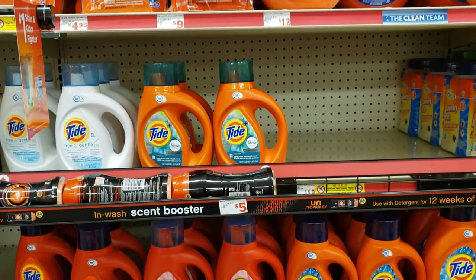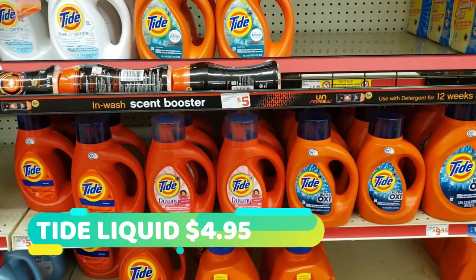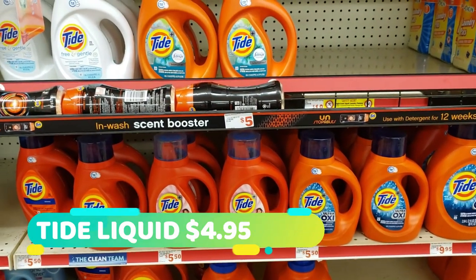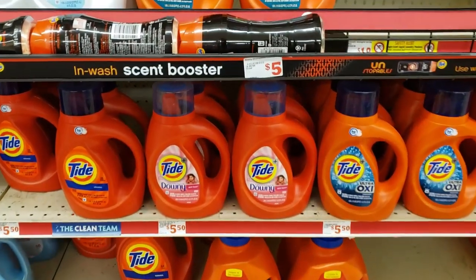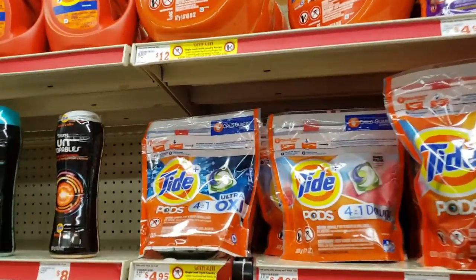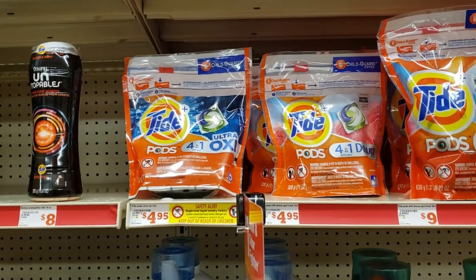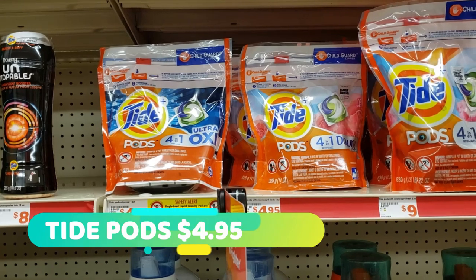So the first thing I'm going to get is a bottle of Tide liquid detergent. They're on sale this week for $4.95. So if you're doing what I'm doing, go ahead and get one bottle of Tide liquid detergent for $4.95 and add it to your cart. Now the second item I'm going to get is going to be the Tide pods. They're also on sale for $4.95 this week. Go ahead and get one of the Tide pods.